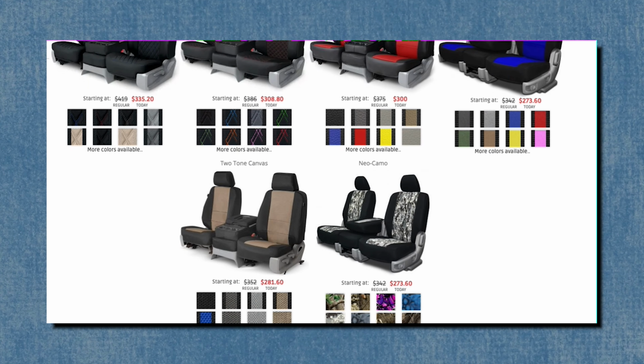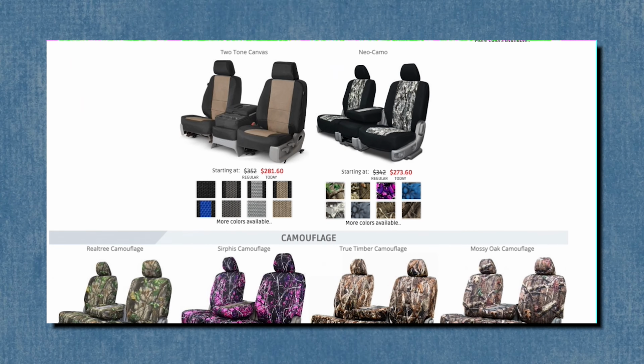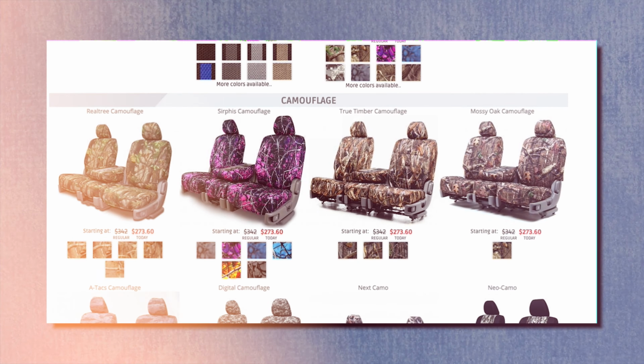These are more expensive. The cloth ones for my 2007 Ford Focus were, I believe, about $250, and they did take a few hours to install, but it was well worth it. And while it definitely didn't result in a higher daily rate, it absolutely did allow for us to keep this car on Turo longer because of the fact that the interior looked so much better.